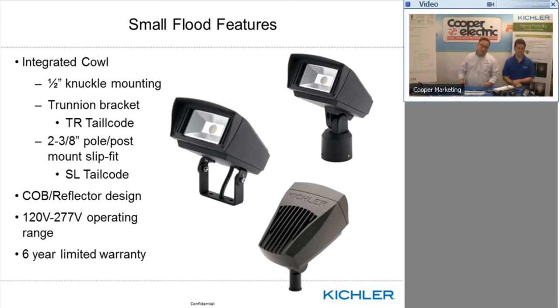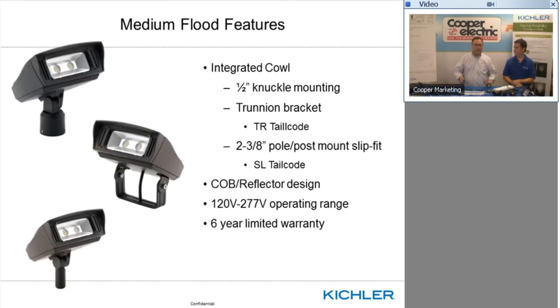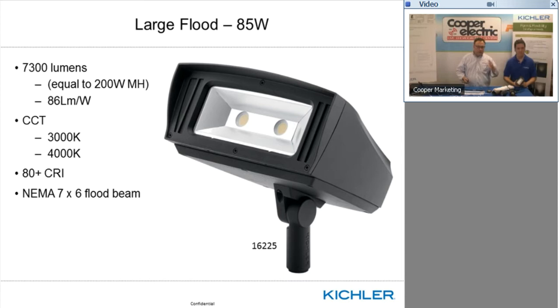So many contractors, and I'm sure this happens to you all the time, say to you, well, it was 277 volt, and they get out there and say, nah, it was 120. Can I get a different fixture? We take care of that right up front. The medium floods are the same, large floods all the same.